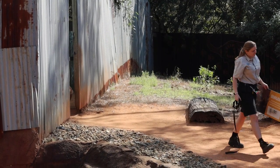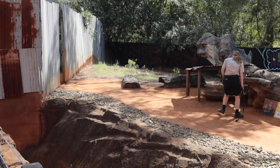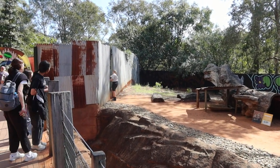Oh, it's time for them to leave. We've seen this before, where they get put in their little harnesses and led through the park. It's just cute.